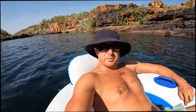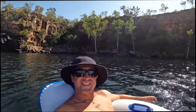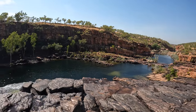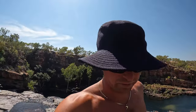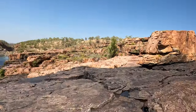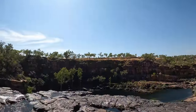Manning Gorge, beautiful. Chilling in the floaty, enjoying the day. This is the top of Manning Gorge here. Pretty easy hike up the rocks, just work your way up. Definitely worth the view.